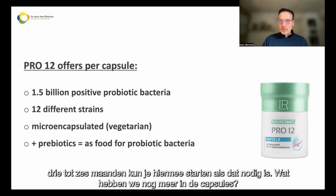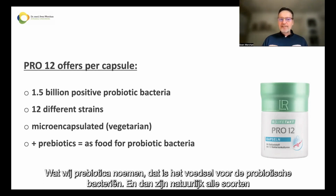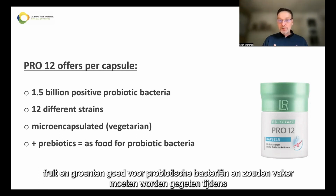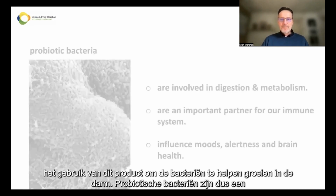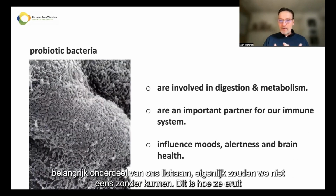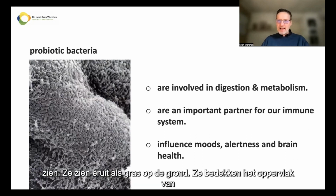And what else do we have in the capsules? What we call prebiotics. That's the food for the probiotic bacteria. And then, of course, all kinds of fruits and vegetables are good for probiotic bacteria and should be eaten more frequently while taking this product to help the bacteria grow inside the intestine. So probiotic bacteria are an important part of our body. Actually, we could not even live without them. This is how they look. They live like grass on the ground.